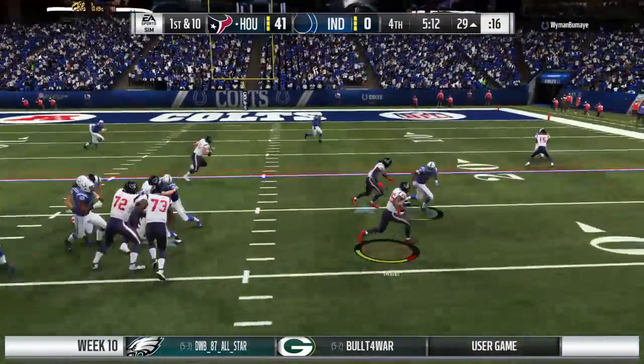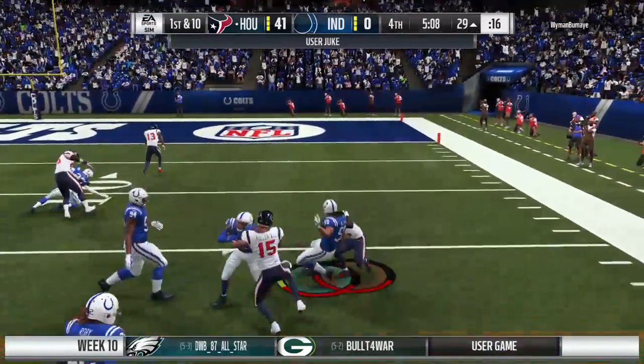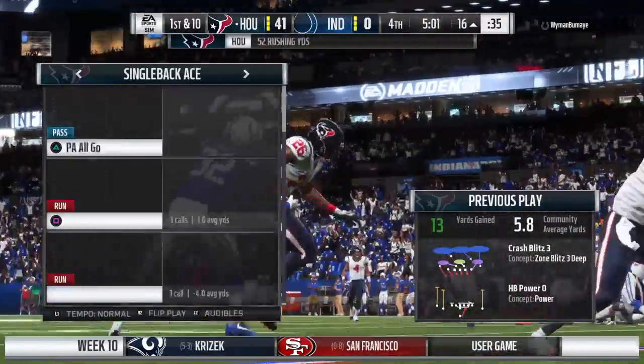They keep it with Miller on first down. And he's got some space here. And they're running right through it. And inside the 20 before he's brought down. A fresh set of downs on a gain of 13 there for the Texans.